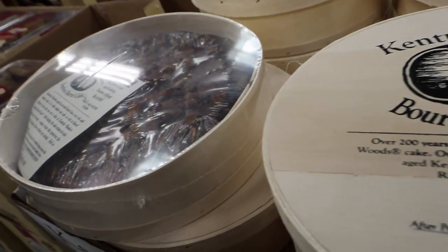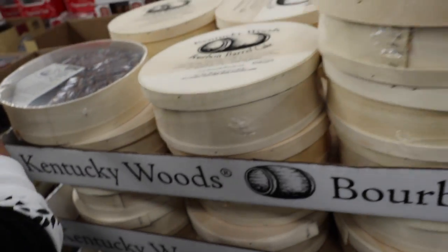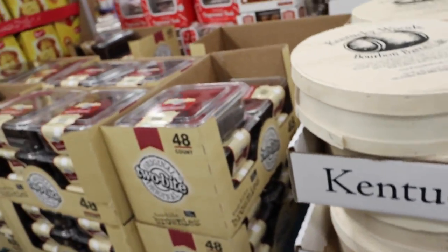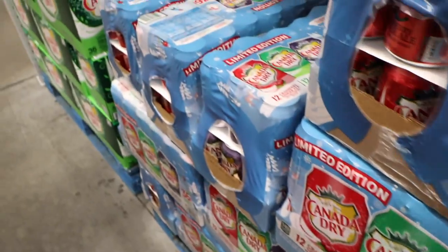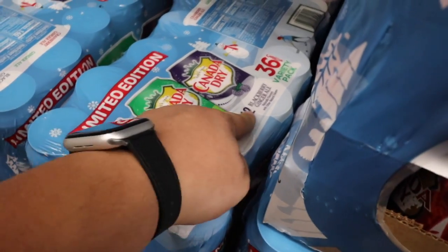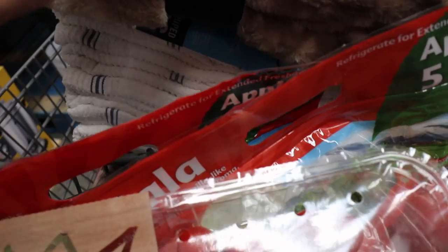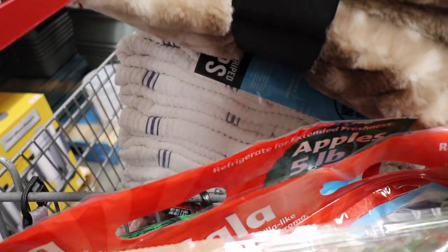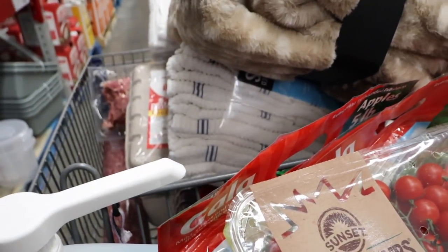Uh-oh, I don't see it. Bourbon barrel cake. Ooh, I like the container. The container is cool. Some brownies. Guys, it's the Canada Dry with the blackberry ginger ale. So good. Guys, these are my favorite drying cloths for the kitchen. They finally have them back in stock, so we're gonna get a couple more packs because we've been going through them really quickly.